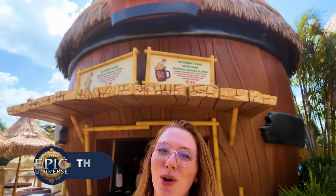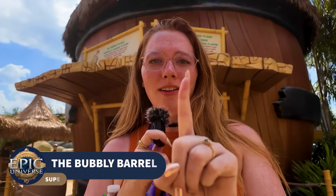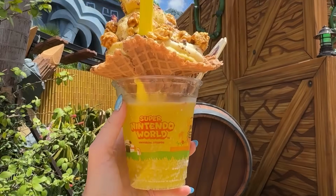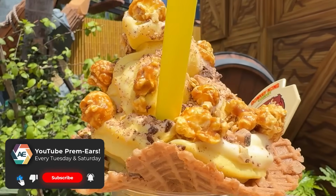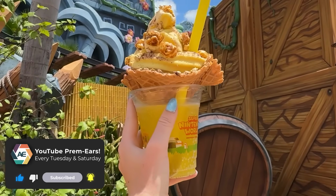Behind me is the Bubbly Barrel. Now, spoiler alert, this is my number one stop in Super Nintendo World despite only having one item on the menu, and that is the DK Crush Float. This is incredible. It is banana pineapple soft serve with pineapple soda, a waffle bowl, sprinkles, toffee pieces, and caramel popcorn.